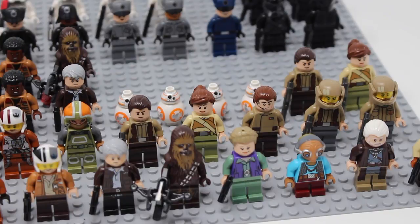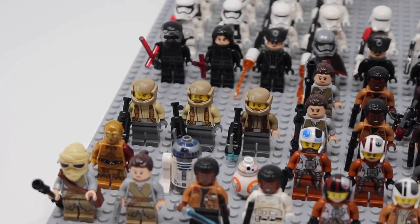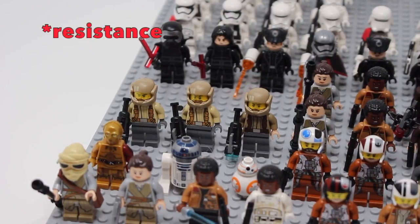The rest of the Resistance minifigures here are kind of just generic troops. None of them really have any names. The reason I have duplicates of the ones without helmets on is because I actually have two of the First Order Trooper Transporter. The next row we have some more First Order troops, and to the right of them we have duplicates of all of our main characters.